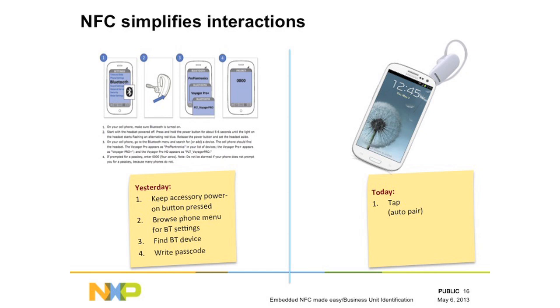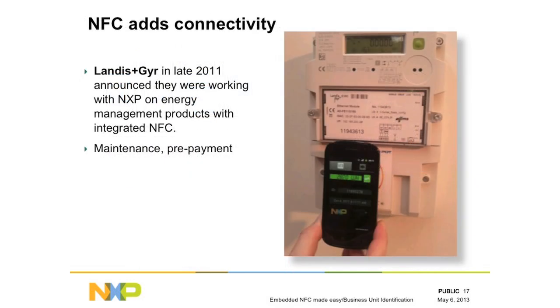So this is just one example. It can also apply to Wi-Fi pairing. If you have a router and you put NFC inside your router, someone taps their phone or NFC device, and they can instantly pair to the Wi-Fi. And anything else you can think of where you need some kind of pairing, NFC can help simplify your interactions.